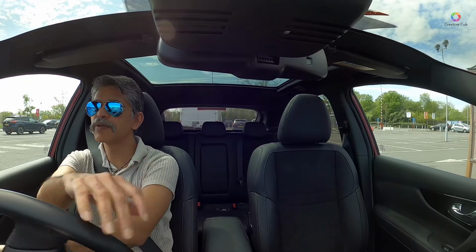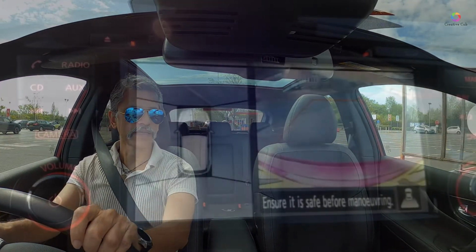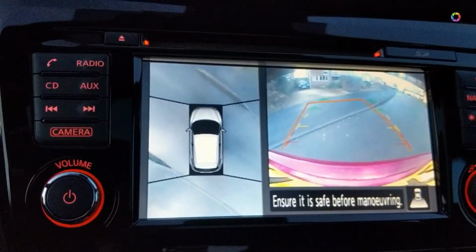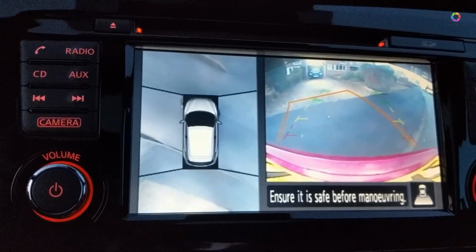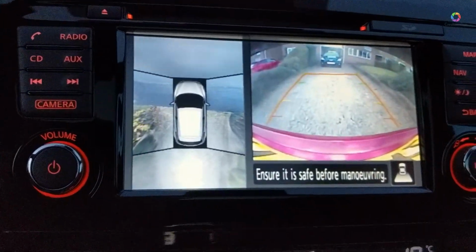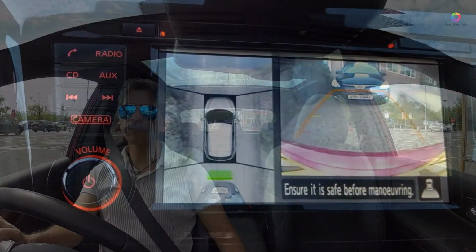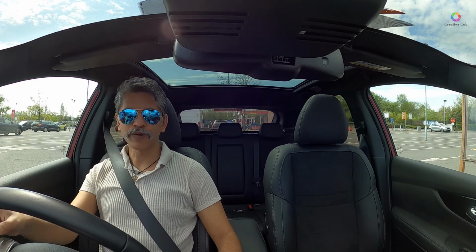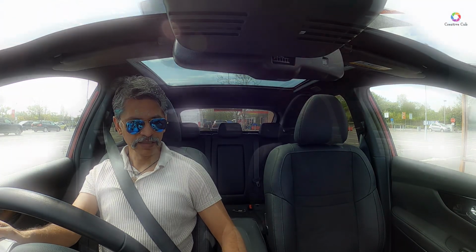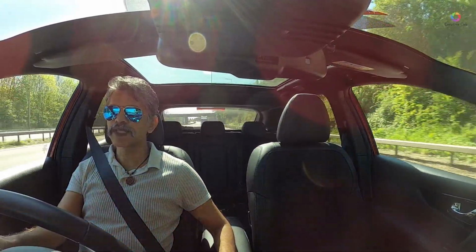In terms of the 360-degree cameras, I love the actual feature, but the quality of the camera could have been a little bit better. It is very good, it is sufficient, but in terms of HD, full HD and 4K resolution, where things have improved in leaps and bounds on your phone screens and your television, it's slightly unfortunate that the car camera and the quality of the screen is not that great. So yeah, the quality of the gadgets and some electronics is something that could have been improved a little.